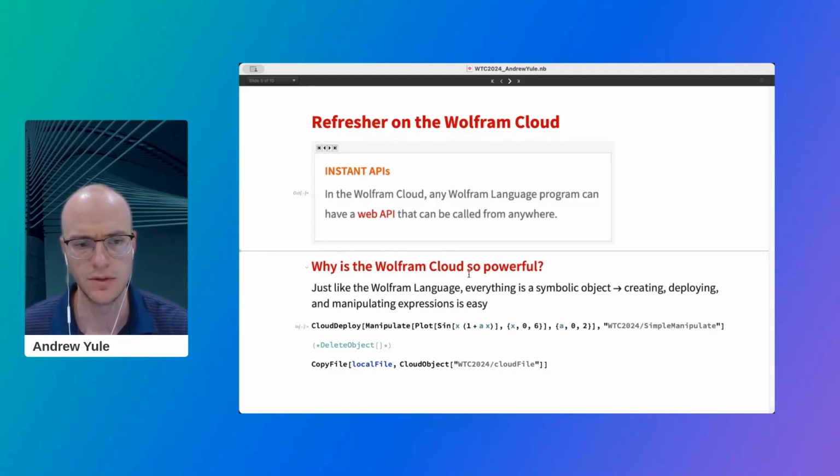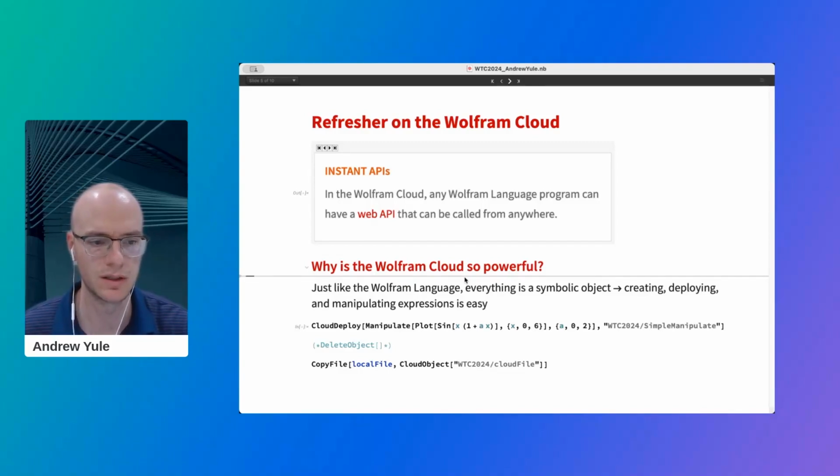It really comes down to the way it was designed, which is much like the way the Wolfram language is designed, right? Everything is a symbolic object. Creating, deploying, and manipulating expressions in the Wolfram language is easy, and as it turns out, it's just as easy to do that in the cloud as it is on the desktop, right? A really simple example comes straight from the documentation. You've got this simple expression here that's just going to give you a dynamic Manipulate function.